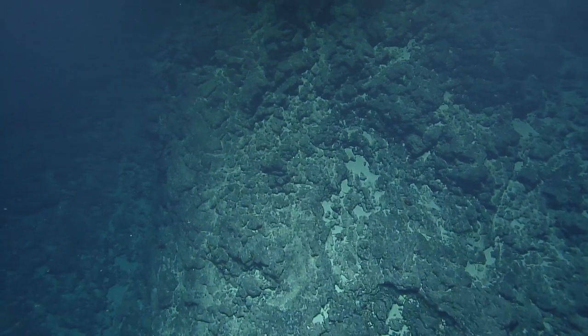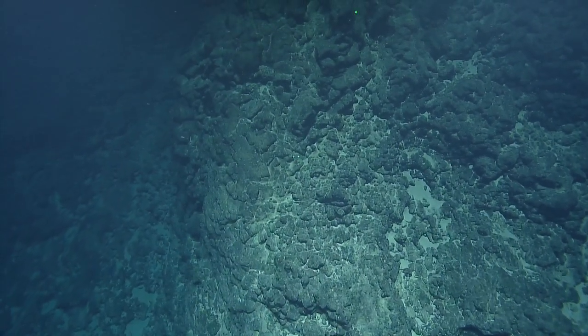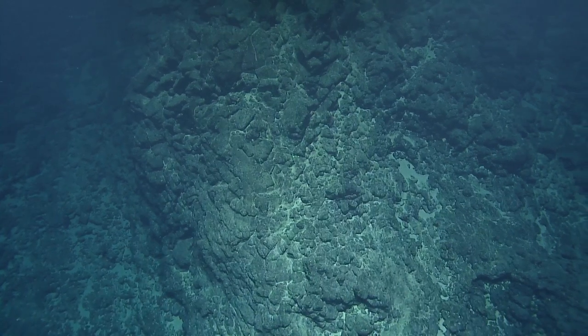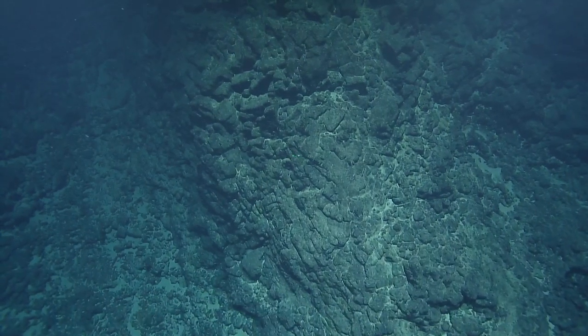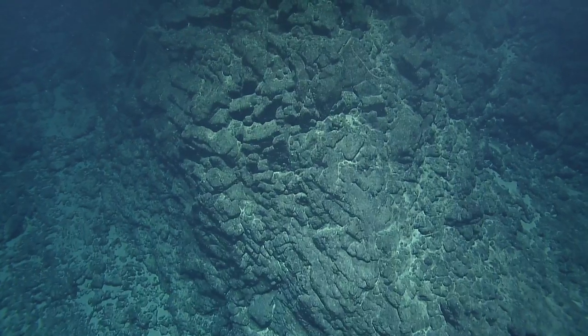Wow, this is really crazy terrain. It's beautiful. If you weren't awake already, you are now. I'm awake. Yeah, I was sitting back, but not for the last little while. Paying attention a little more now.